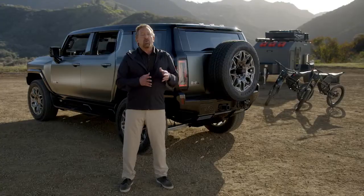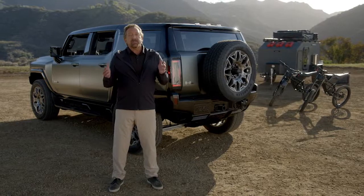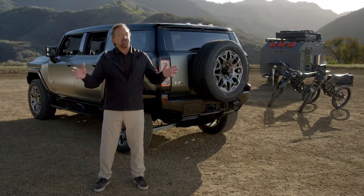station generator. The GMC Hummer EV SUV's incredible performance and capabilities will make it feel right at home, whether in the city or out in the wild. On top of that, we even make it easy to plan and experience exciting off-road adventures.